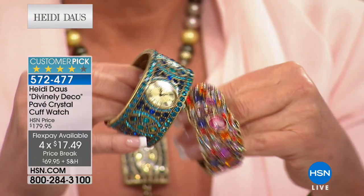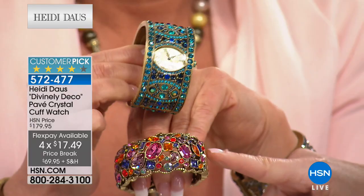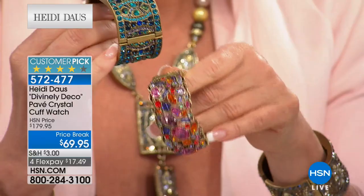This watch is $69.95. This watch is $69. And this cuff doesn't tell time. No. I mean, it's beautiful, so I'm not taking anything away from it. Right. But it's also not jeweled on the back. That's right. This is jeweled on the back. This is all the way around.